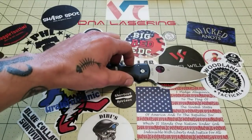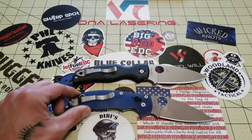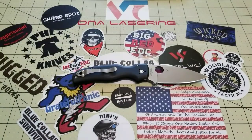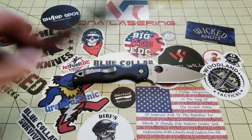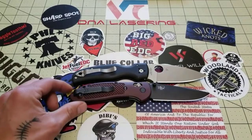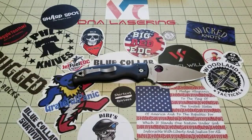Let's go ahead and get some size comparisons out real quick. So first one we got is the Manix 2, which I have fallen in love with. Then we have the PM2, relatively same size, but quite a bit more narrow. And a Benchmade Griptilian, which is about the same size, once again a little more narrow. I will go ahead and throw the specs up on the screen for you guys.